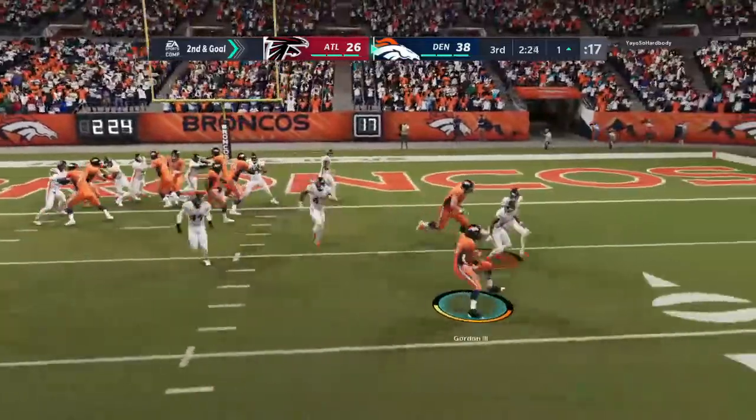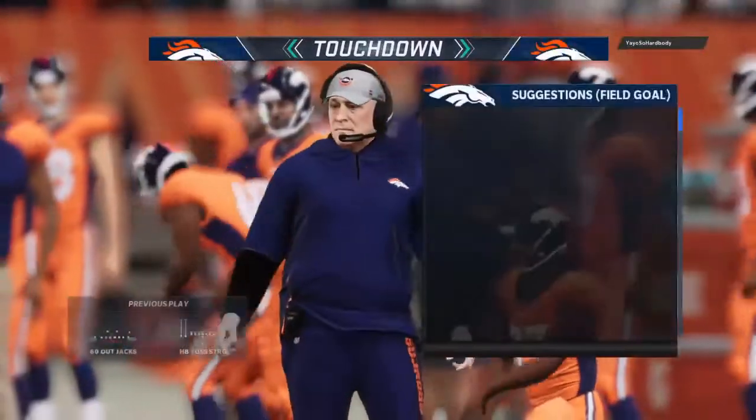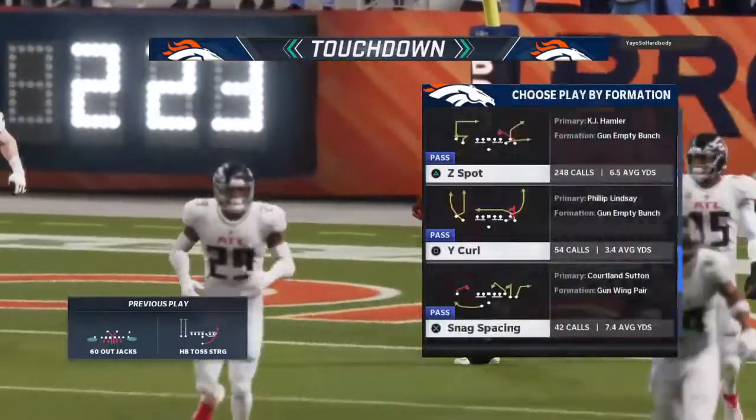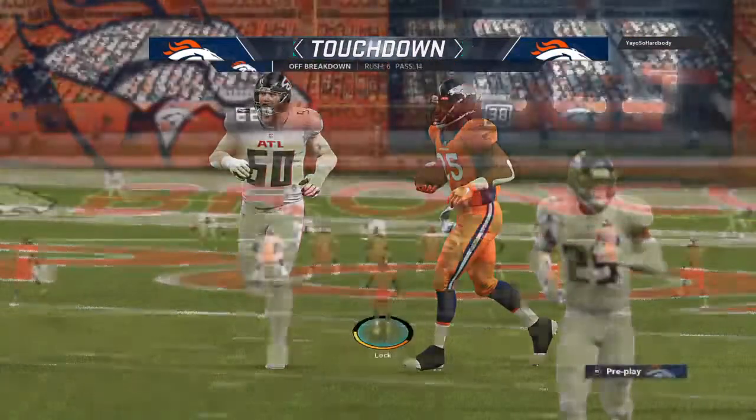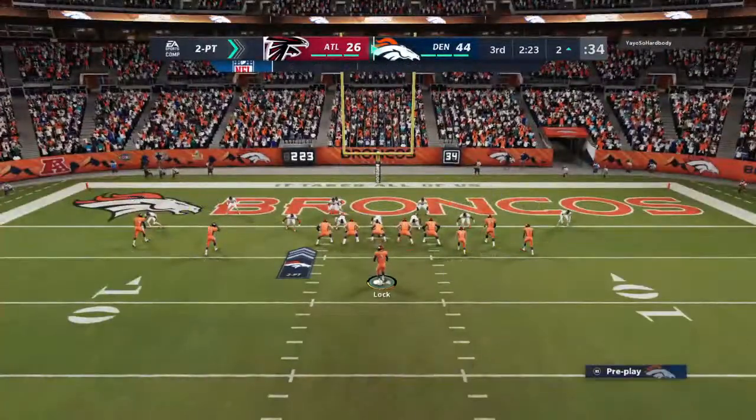Now a toss right side. It's Gordon, and he will take it in for a Bronco touchdown. Punching it in from a yard away. And the Broncos will add on to their lead.